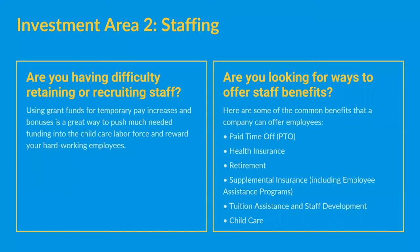The next potential investment area is staffing. Now more than ever, staffing is an integral component of the child care business model. Without the necessary staffing in place, other components of the business's ability to operate are at risk. If you're having difficulty retaining or recruiting staff, you could use grant funds for temporary pay increases or bonuses to push much needed funding into the child care labor force and reward your hardworking employees.